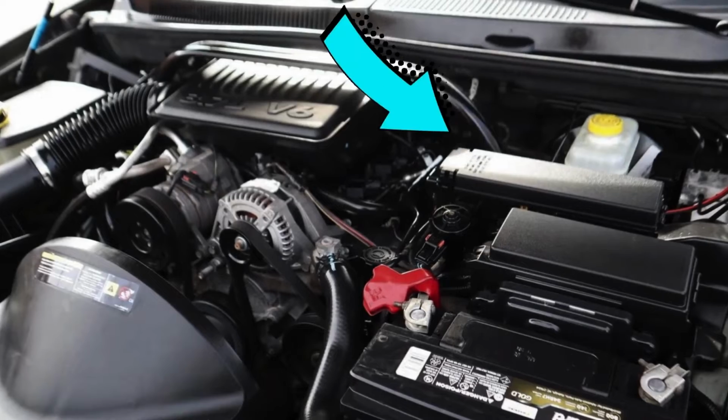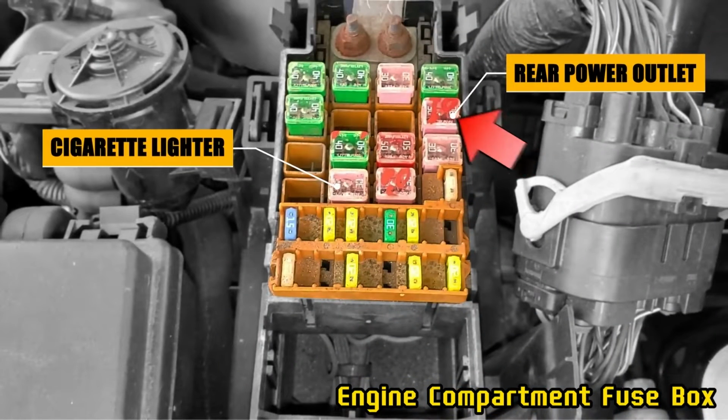There is also another power outlet fuse in the engine compartment fuse box. So in this fuse box, you want to check these 2 large fuses. The top one is a 30 amp J-case fuse that provides power to the rear power outlet and the passenger side power outlet. And the bottom one is a 30 amp fuse that provides power to the cigarette lighter on the driver's side. Examine the fuse closely for signs of damage or burnout.